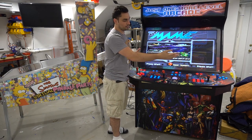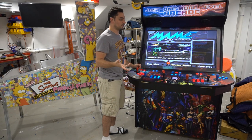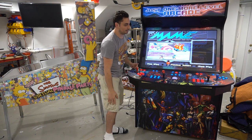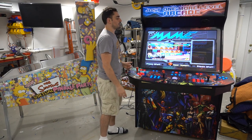But me personally, when it comes to a control panel, player 1 and player 2 has to have a button layout, especially with the PC games that I would put into it. So unfortunately, this 6 button layout is not gonna work out for me. I would definitely want to put 8 buttons for player 1 and player 2.